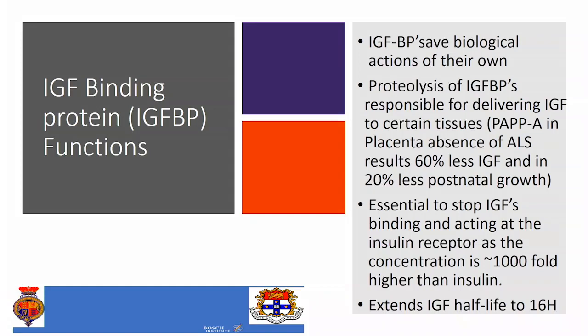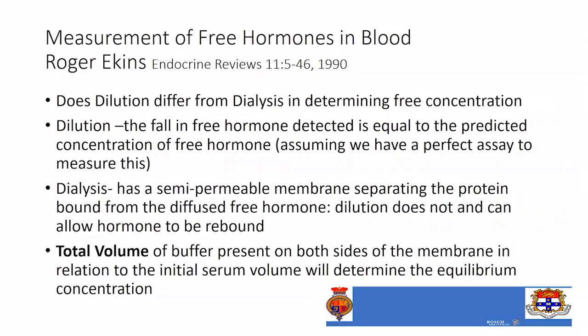IGF-BPs all have biological actions of their own, and they've been shown in quite a number of cases. The example I gave early on was proteolysis of IGFBPs by papain in the placenta, which results in 60% less IGF-1 and 20% less postnatal growth in the fetus. It's essential to stop IGFs binding and acting at the insulin receptor, because the concentration of IGF, if it was free in the circulation, is 1,000-fold higher than insulin, and everybody would be hypoglycemic. It really extends the half-life of IGF-1 to 16 hours, and I think it's very important to think about that.